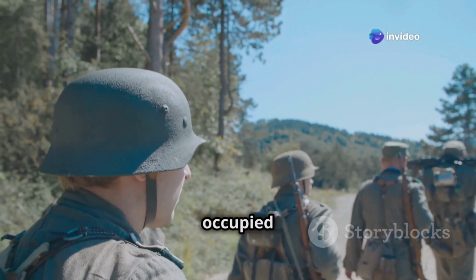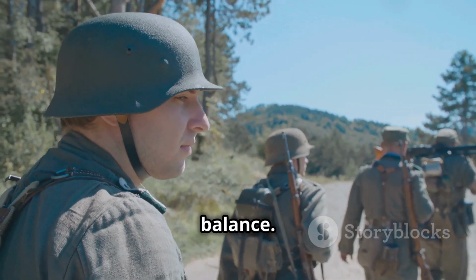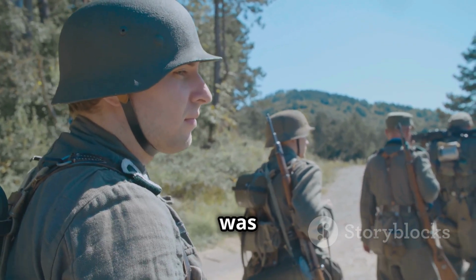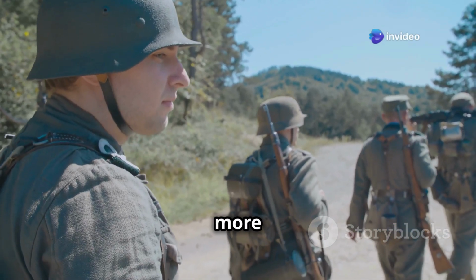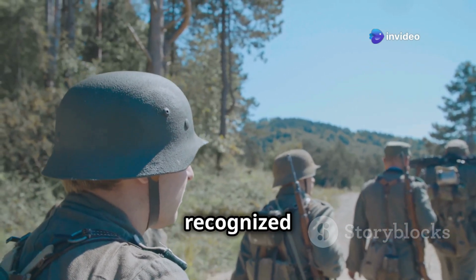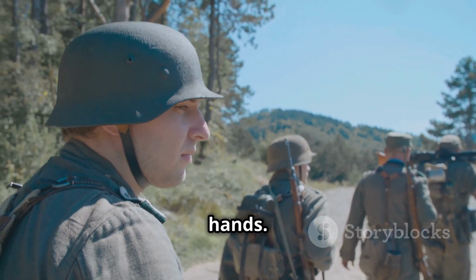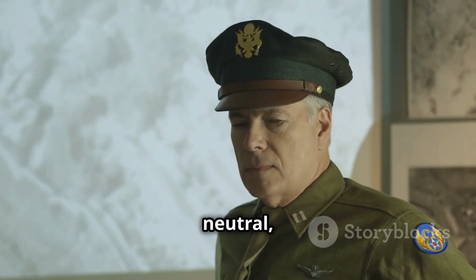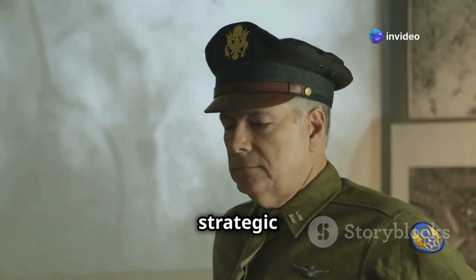When Nazi Germany occupied Denmark in 1940, Greenland's fate hung in the balance. Denmark's control over Greenland was suddenly in question, and the island's strategic importance became even more pronounced. The Allies, particularly the United States, recognized the need to secure Greenland to prevent it from falling into enemy hands. Though it declared itself neutral, the Allies and Axis powers both eyed the icy island for its strategic potential.